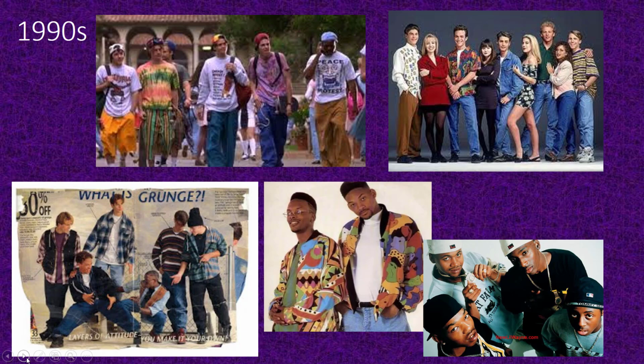Grunge was something that wasn't even really a style, but it became popular because people started listening to music out of the Pacific Northwest, Seattle, and they were copying what they wore up there. They were mostly wearing those clothes because it was cold up there, but then it became its own fashion unto itself.